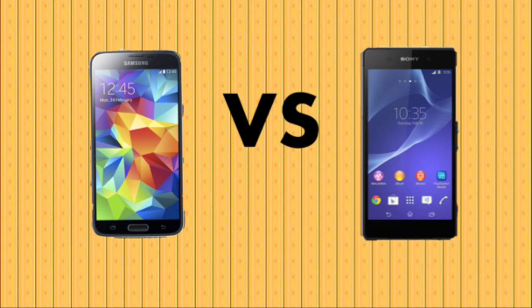And in terms of the camera, we have a 16 megapixel camera versus a 20.7 megapixel camera on the Sony Xperia Z2. Both devices have LED flash, and both are capable of recording 4K video at 30 frames per second, as well as 1080p HD video at 60 frames per second and 1080p HD video at 30 frames per second. But both devices don't have the optical image stabilization that we get on the LG devices like the Nexus 5, LG G2, and the LG G Pro 2, which has a one-step-ahead OIS plus.